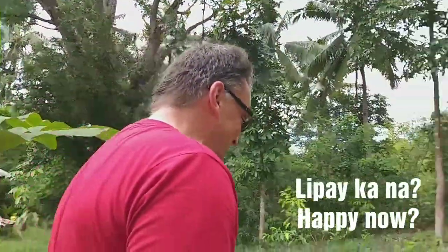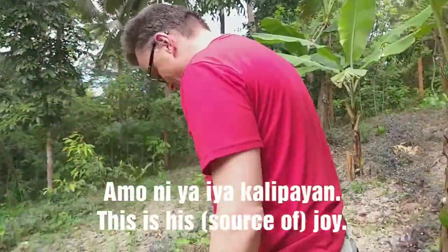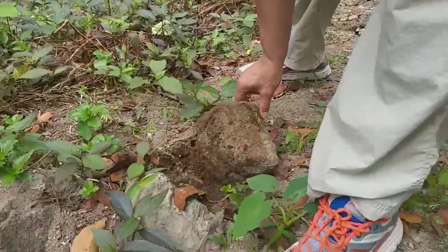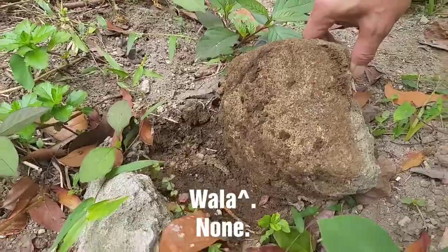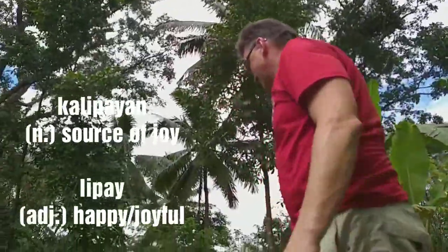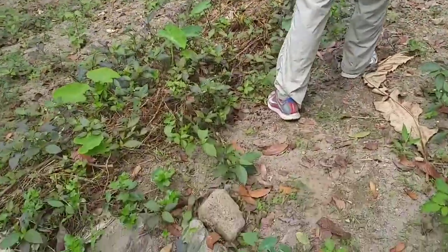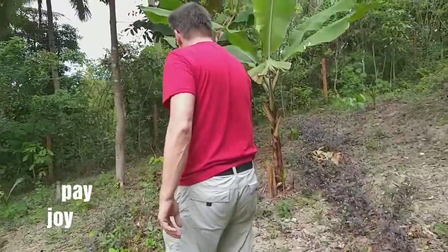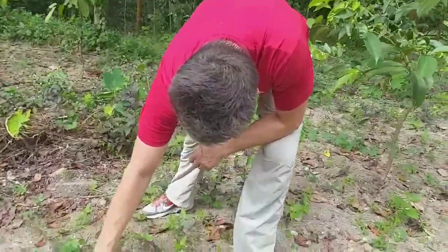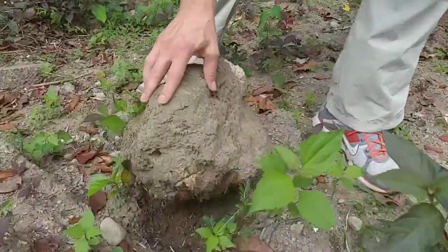Let's go further. Lipay ka na. Amo niya kalipayan. The joy of discovering what's underneath the stones. Wala. Although there's something white. That's his joy, kalipayan. Joy is kalipay. Look how joyful it is for him. Another moment of joy and ecstasy.